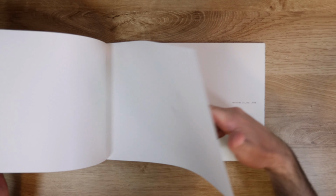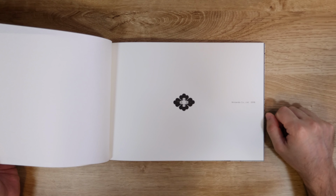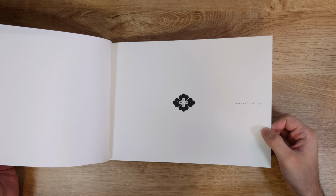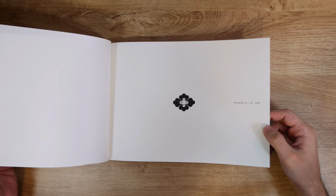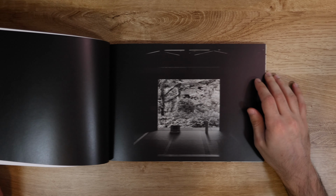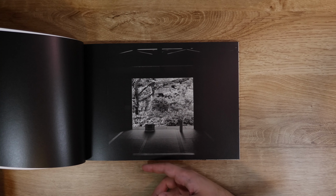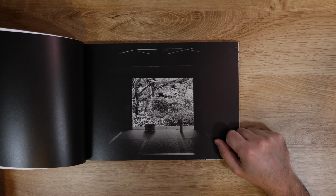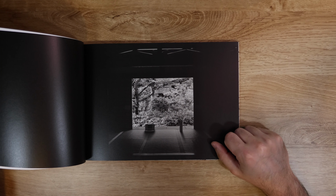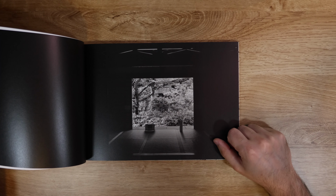First page here, Nintendo Company Limited 2008. I think that's just what they call each of these books. It's just Nintendo Company Limited 2008, 2009, whatever. And here you see they got a really nice little picture of the DS and a Wii controller just inside this Japanese home, it seemed like out in the forest somewhere, in a really nice environment.